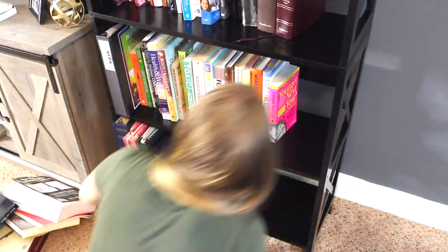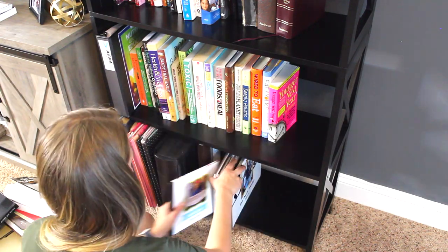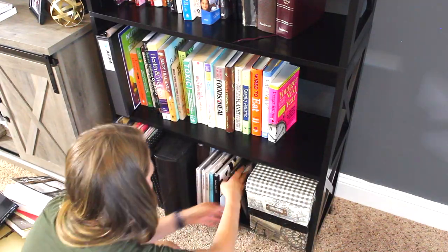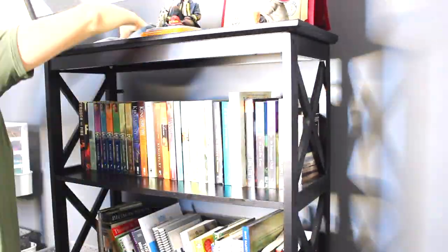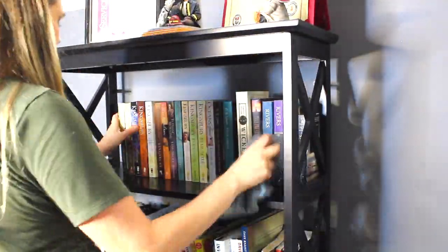On the bottom shelf of this bookshelf, I'm putting my photo albums, and I have them in chronological order. And then I have two boxes that have other photos that aren't in an album. Some of these I will definitely be organizing more and creating a photo album for them later. So now I'm moving on to the other bookshelf.